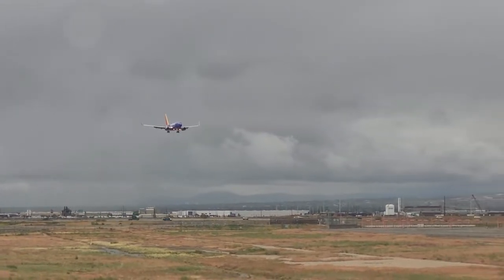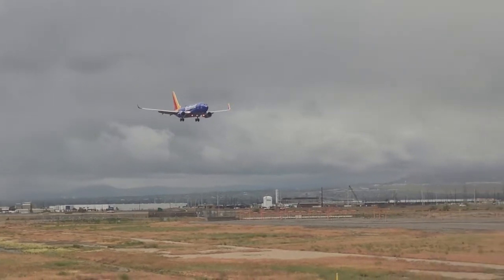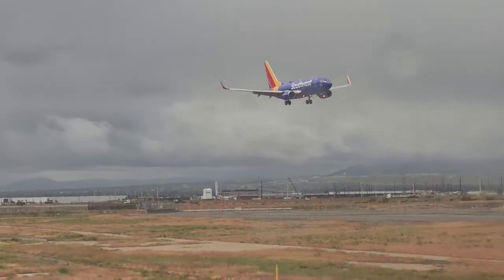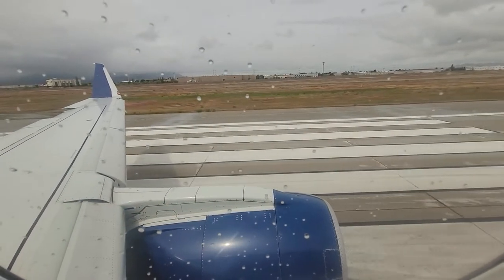We'll be taking off right after this Southwest Airlines 737-700 lands. So with that in mind, enjoy the takeoff!